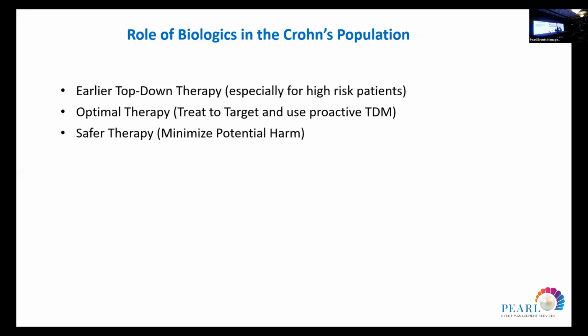Okay, what about the role of biologics in the Crohn's population? So earlier, top-down therapy means that you put these patients on biologics early rather than wait for a few months or years, because the best outcomes are ensured if they go into remission or if they respond early on, rather than when they failed one therapy and then you step up to the next therapy and then step up to the third option. So earlier top-down therapy is where biologics play a role, because earlier top-down therapy means you put them on biologics early.